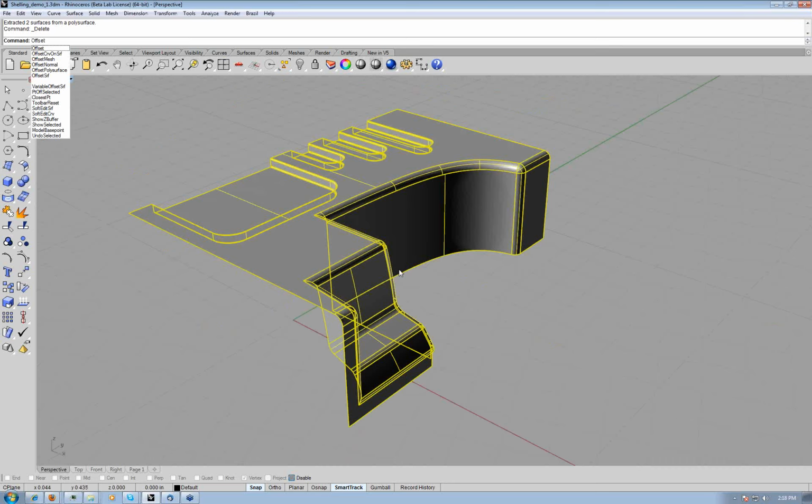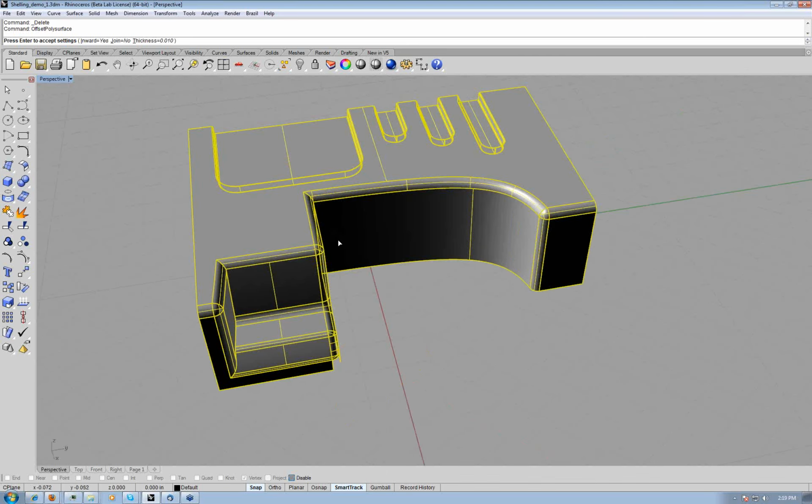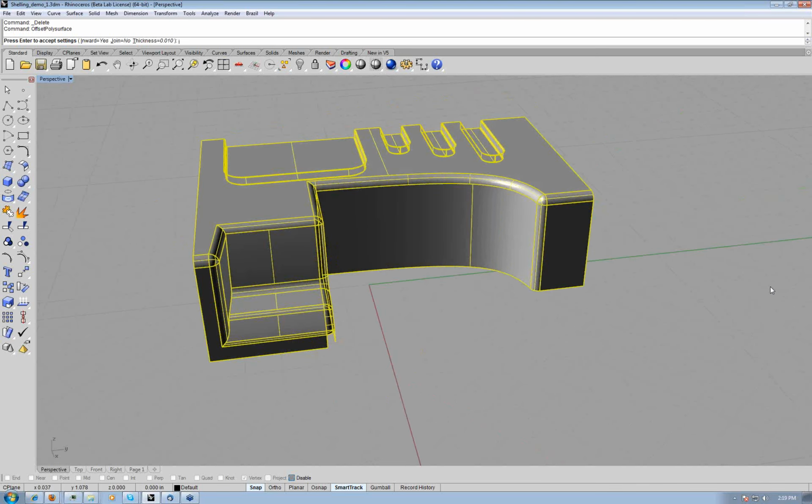And as many of you will have known from using V4, you can offset a polysurface in version 4. However, you're going to get a whole bunch of different solid blocks and all the intersecting walls in between. I see a question there. The command to check a model is simply what, W-H-A-T.